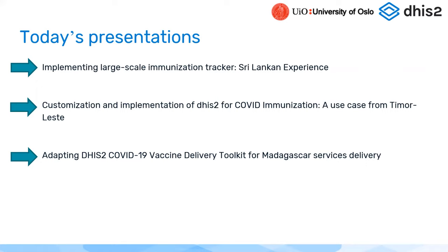Then we're gonna have Professor Achala, who is an HMS consultant for the WHO at the moment, who is gonna show us some good examples of integrations of multiple components of the immunization toolkit. And he's gonna show us how the supervision and the daily reporting have also been strengthening the local national system. And finally, Adolf from HIS Rwanda, who is gonna give us an overview on how HIS Rwanda has fully remotely supported a huge scale implementation of the COVID delivery toolkit in Madagascar.